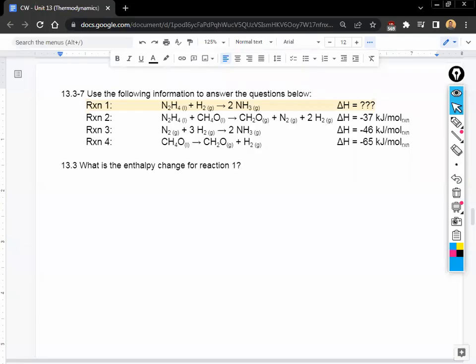Alrighty, guys. If you're finishing up, please feel free to finish up. But I'm going to start going over this problem. What we want to do is combine reactions 2, 3, and 4 so that we can create reaction number 1. So what you first want to do is make sure that you put everything in the correct spot.